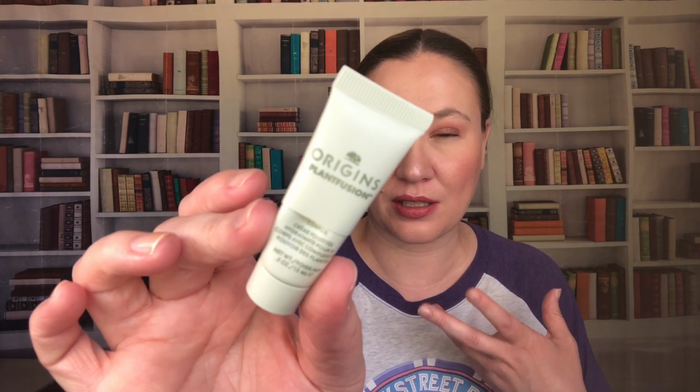Then we have from Origins, this is the Hydrating Body Souffle with Phyto Powered Complex. It has kind of a citrusy type scent. It was nice. Would I purchase from Origins.